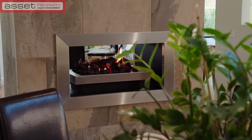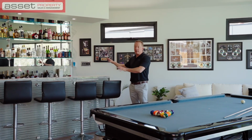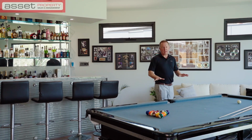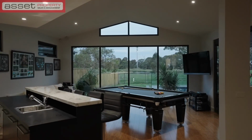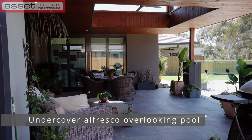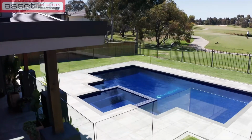When it comes to entertaining, it doesn't get better than this. You have an open fireplace, a full wet bar, room for the pool table, watching the races, all overlooking the alfresco, but more so safely watching the kids in the spa and the pool.